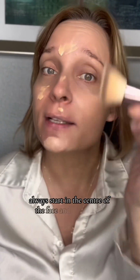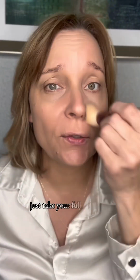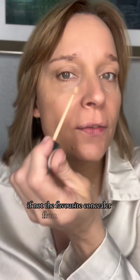I'm going to use the L'Oreal True Match Hyaluronic Serum. For your foundation, always start in the center of the face and then blend outward. If you want a lighter coverage foundation, you don't have to buy several different foundations. Just take your full coverage foundation and add a little bit of moisturizer to it, and it'll soften it up just a little bit. And Neutrogena Radiant Cream Concealer. This is one of my favorites, if not the favorite concealer from the drugstore.